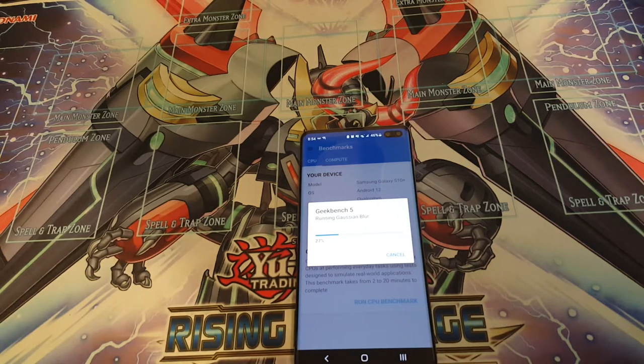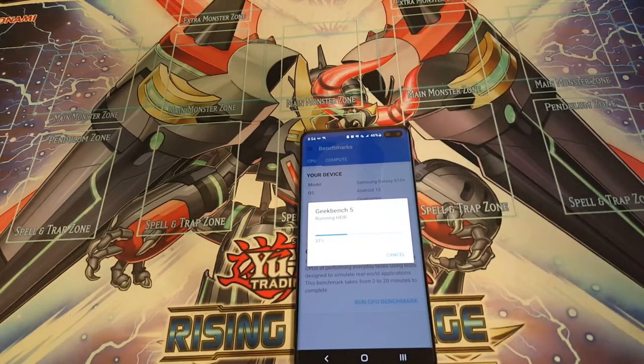Also has always on display, which is nice. The ratio is 19 to 9, which is good. Also has 1440 by 3040 pixels. It's an AMOLED. The size is 6.4 inches, 88.9% screen to body, which is good. Only one SIM, but you can get dual SIM if you really needed it.